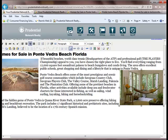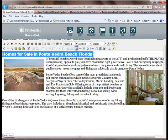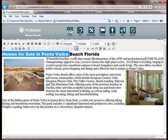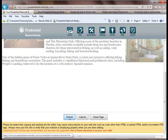Now, if you haven't done so, you'll want to highlight this top line and make sure that you select heading 1. The search engines are going to look at the page and see, okay, this page is about homes for sale in Ponte Vedra Beach, Florida. It has content, and then it'll have search results that are updated daily, and they'll rank that much higher. And then followed by the meta tags that you would add to the page that was on the previous video, and then you're all set with this page. So I'm going to click Submit.